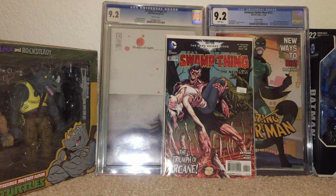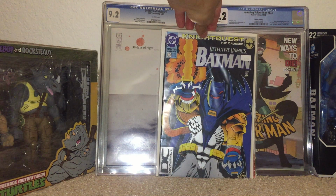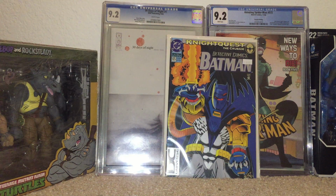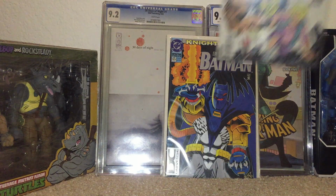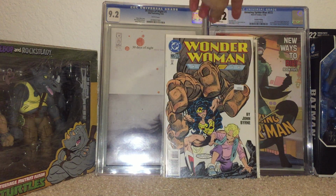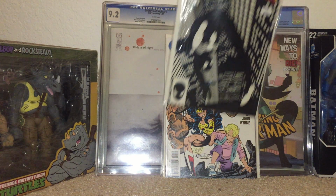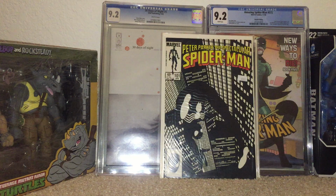And this one's a hard to find DC Universe Detective number 675, the Platinum version. Now this one does have a regular version, but the Platinum version averages $25 on its own. Next up, Wonder Woman number 105. A version of Wonder Girl appears in this issue. One of the better Spider-Mans, Peter Parker number 101, the Silhouette version.